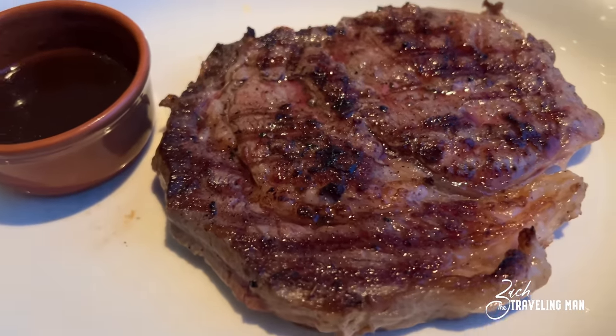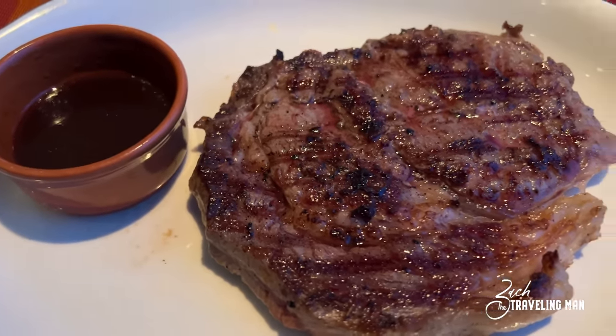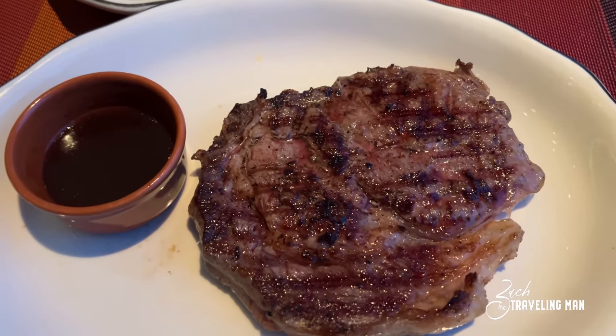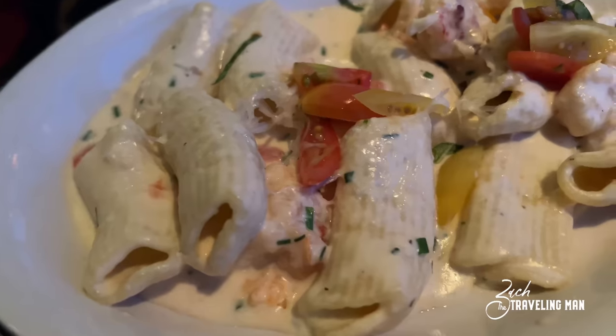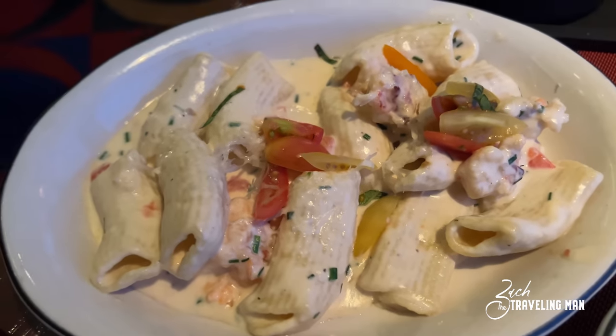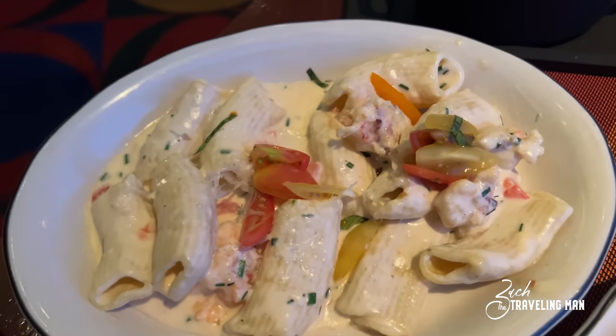For my main, I actually got the ribeye, as I mentioned. I will get your ribeye if you have it on the menu. And then I saw on the menu that they also have appetizer or half portions of their pasta dishes. They had a lobster Alfredo, and I'm a sucker for lobster too. So, of course, I had to try some lobster Alfredo, and whoa, that lobster Alfredo was delicious. It was so creamy. There were lots of pieces of lobster in it.